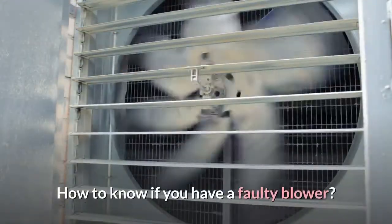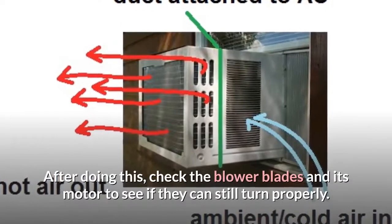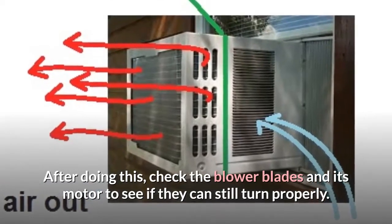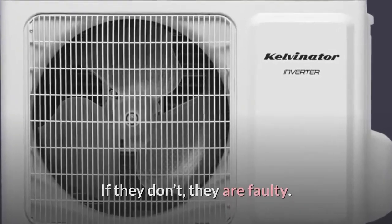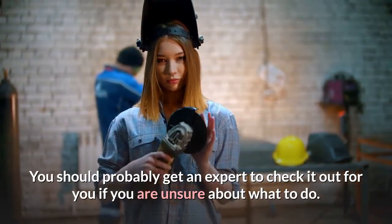How to know if you have a faulty blower? Unscrew the blower. After doing this, check the blower blades and its motor to see if they can still turn properly. If they don't, they are faulty. You should probably get an expert to check it out for you if you are unsure about what to do.